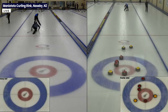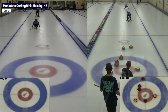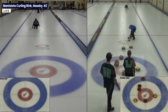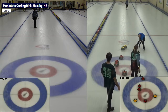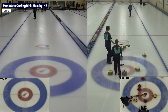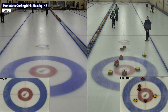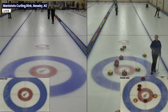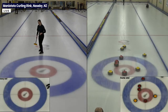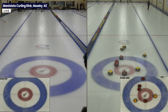Anyway, back on sheet C, Jen playing. She's trying to do a run back, and she's just over curled a bit, I think, to try and trap the run back. Yellow at the top of the house, and having over curled, it's now given a wide open space for Nathan Francey to play his shot in, but I'm not sure. I think he might be just protecting the ones in the house and put in a guard.